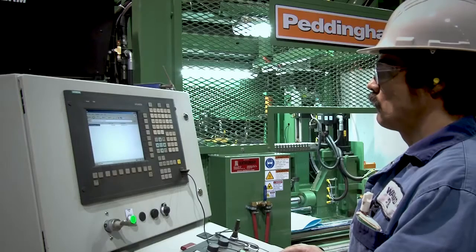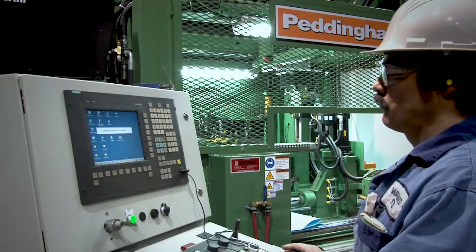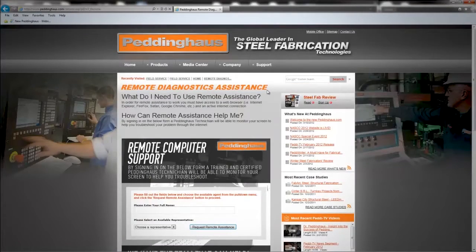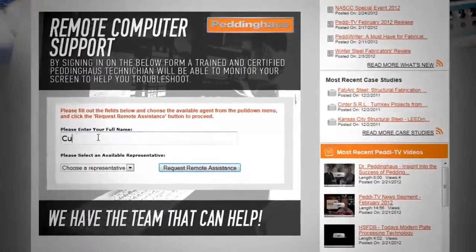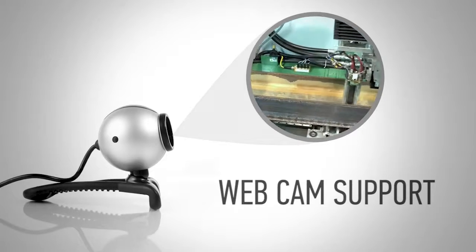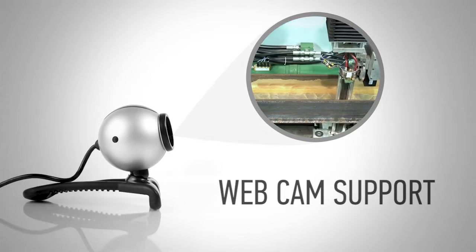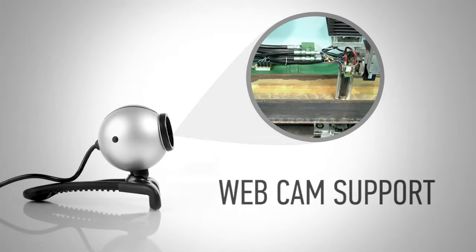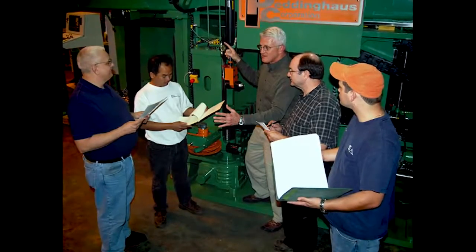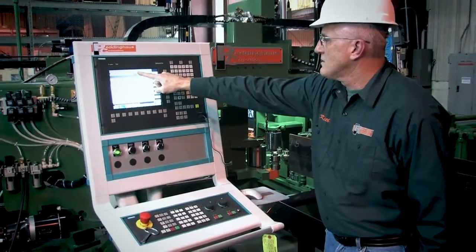The Siemens control used on the PeddiWriter is easily accessible by customer service representatives from any location. If a question or issue arises, all the customer needs is a standard internet connection. Using this connection, Peddinghaus service technicians can remotely access the system and troubleshoot questions over the phone. Peddinghaus machines are shipped with high-definition web cameras and software, allowing service technicians to vividly experience the activity at the installation without the need to incur a costly service visit. Peddinghaus also offers a full curriculum of training programs for operators in order to ensure hit-the-ground-running startups.